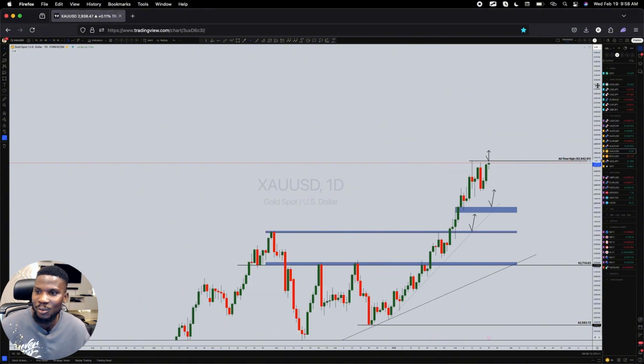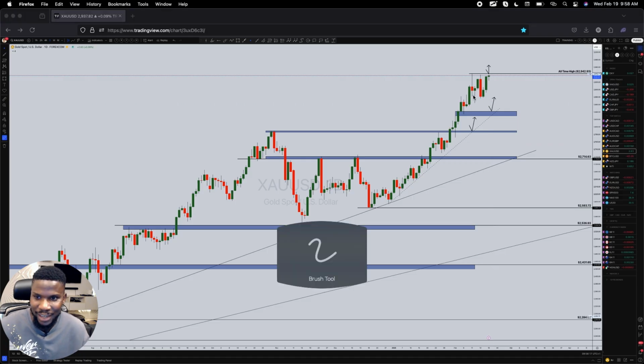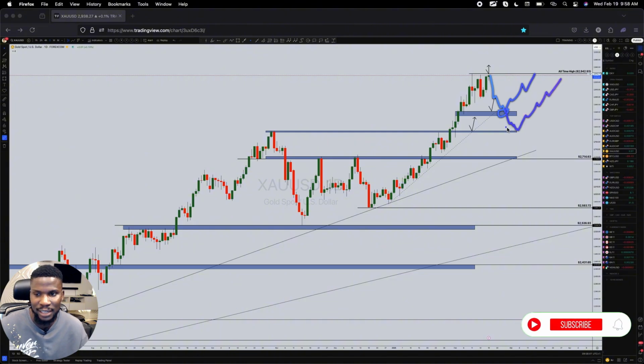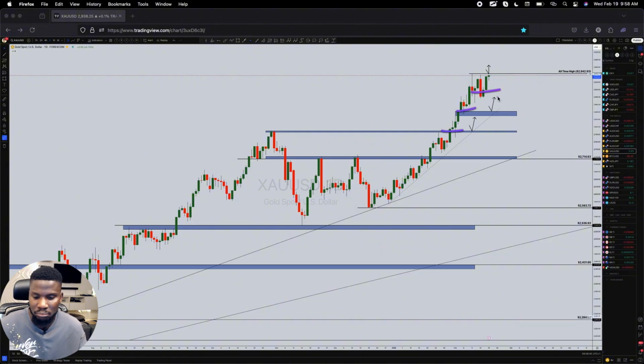But overall, I think we had a very decent move to the upside on gold, and I'm still not buying. I can't take a buy right here. I'd rather just take the silver that I took, but we'll see how this goes tomorrow. Just calm down, relax your mind, relax your shoulders. Let's see how we can make some decent profit from gold if it comes to the downside. If it pulls back really nicely, that would be fine. But if it doesn't, those people that took a buy from here can enjoy all the profit in the world. I genuinely don't care.